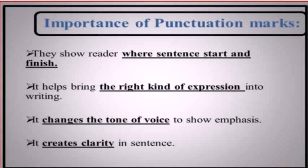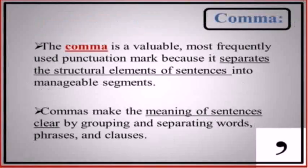Importance of punctuation marks. They show where a sentence starts and finishes. It helps bring the right kind of expression into writing. It changes the tone of voice to show emphasis. It creates clarity in a sentence. These are the importance of punctuation marks in a sentence.